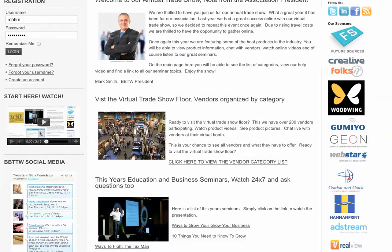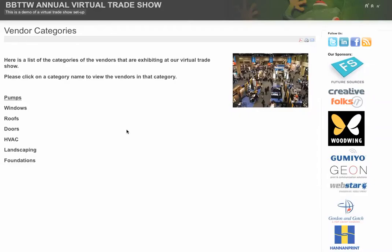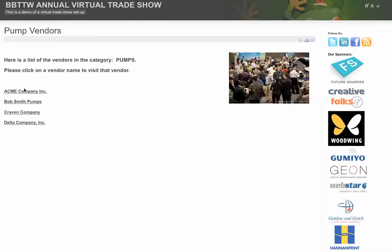All the vendors are organized by category, which makes it easy for people attending the show to be able to find what they're looking for. So we've got pumps, windows, roofs, doors, HVAC, landscaping, foundations. Let's go into the pumps category. And then inside the pumps category, we've got Acme, Bob Smith, Craven, and Delta. Let's go ahead and look at Acme.